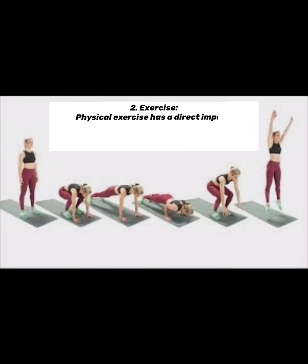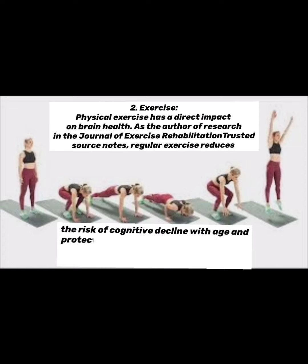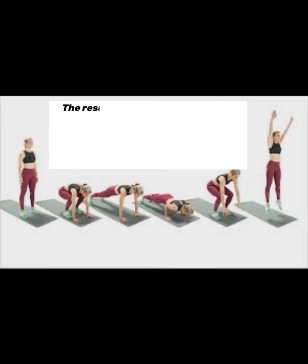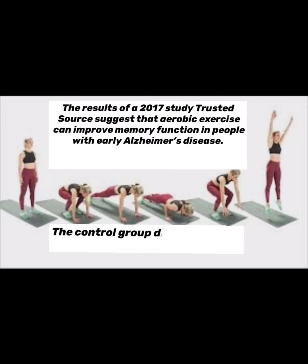Number 2. Exercise. Physical exercise has a direct impact on brain health. As the author of research in the Journal of Exercise Rehabilitation notes, regular exercise reduces the risk of cognitive decline with age and protects the brain against degeneration. The results of a 2017 study suggest that aerobic exercise can improve memory function in people with early Alzheimer's disease. The control group did non-aerobic stretching and toning.